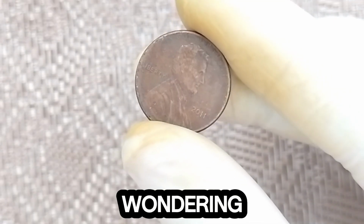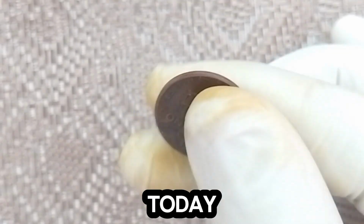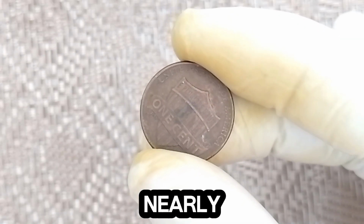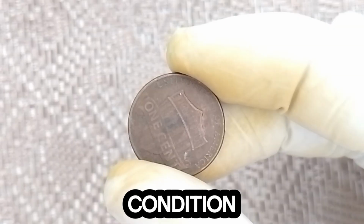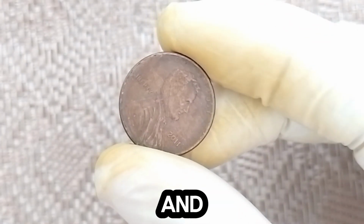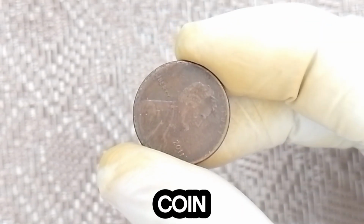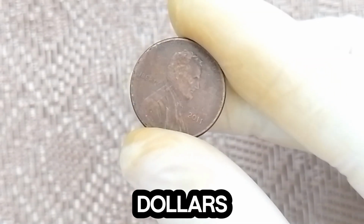Now, you might be wondering, how much is the 2011 Liberty 1 cent coin actually worth today in average circulated condition? These coins start at around 12 cents per coin. Yes, that's nearly 12 times its face value. However, coins in mint state condition, MS65 or higher, can easily reach between $10 and $100, depending on rarity, strike, and demand. And if you happen to have an error coin or a proof strike, you could be sitting on a piece worth hundreds or even thousands of dollars.